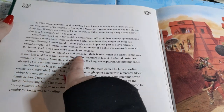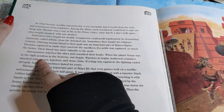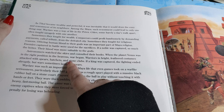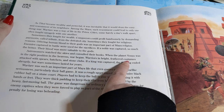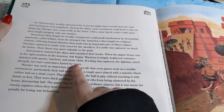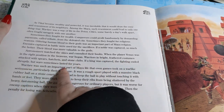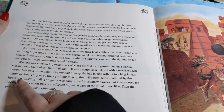Astronomers watched the skies and consulted their books. When the planet Venus was in the right position in the heavens, war began. Warriors in bright feathered costumes attacked with spears, hatchets, and stone clubs. If a king was captured, the fighting ended abruptly, but war sometimes lasted for years.